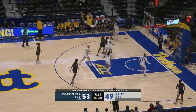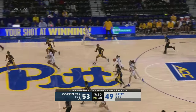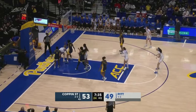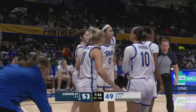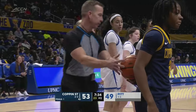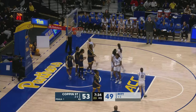Here's Buckner, outside, three, off the mark there from Hammond, who went scoreless in that third quarter after 15 in the first half. Perkins with speed the other way. Washington's on that baseline again, and she's fouled. End-to-end action here in the fourth quarter. Perkins looks a little shaken up, maybe grabbing that shoulder.